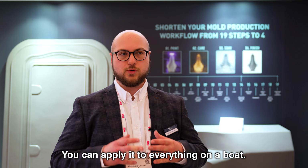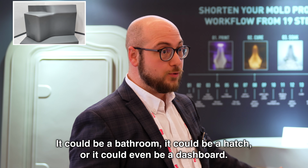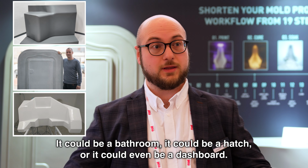So how does this Cast in Motion technology apply to the marine industry? You can apply it to everything on a boat. It could be a bathroom, it could be a hatch, or it could even be a dashboard.